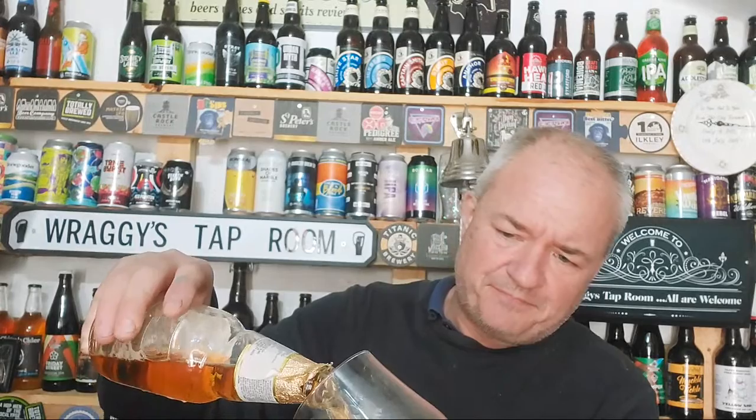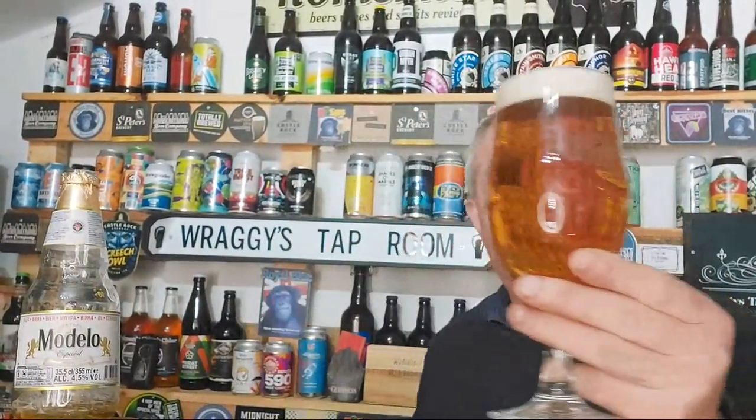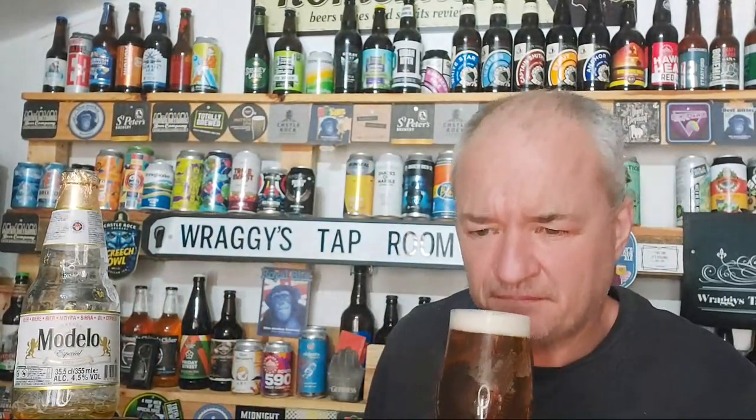Oh my god, monkey glass. It's been washed as well. Certainly a smaller swifter drink, because I'm working outside in the garden painting, so I don't want anything too strong. I've got a golden pour on this, plenty of carbonation going off, little white head on the top. Boozy aroma on this. It's a typical lager malt aroma, but it's got a strength in the aroma.